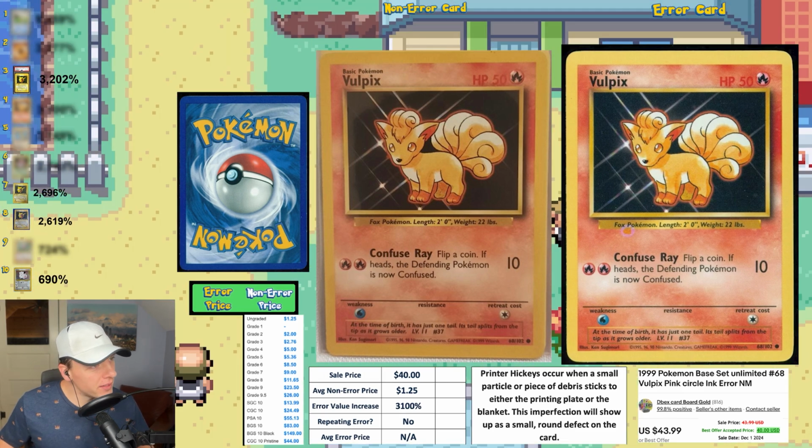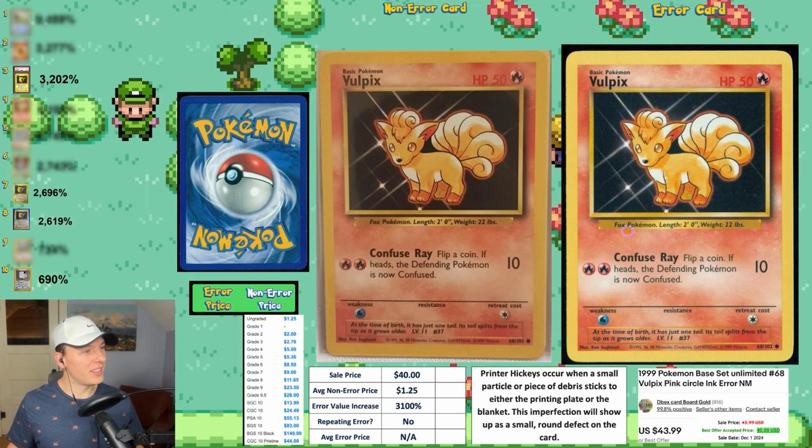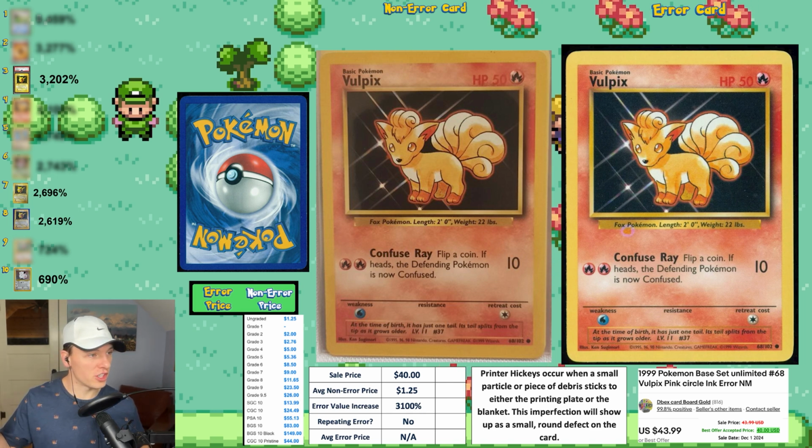All right, next up we have a base set Vulpix, and I feel like the base set Vulpix is one of the cards that if you're ever scrolling eBay, always look at them, because there are so many different errors for it. You have the blue butt error, the poo stain error, which is a printer hickey in the bottom right of the art box. You have the low ink error under the weakness water symbol, and now you have this really unique printer hickey right under the Fox Pokemon, in the middle of the card. I just feel like it's a very error-prone card, and obviously there's the HP 50, which people call an error, but is not really. So you could look for the corrected version. All that to say, give this a good look up and down whenever you see a Vulpix on eBay or anywhere, because there could be a cool error there.